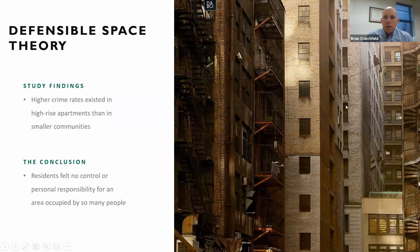The Defensible Space book that he wrote contains a study from New York that pointed out that a higher crime rate existed in high-rise apartment buildings than in lower-rise housing projects. This, he concluded, was because the residents felt no control or personal responsibility or ownership for their surroundings because there were so many people around. He focused a lot of his ideas on social control, crime prevention, and public health along these realms because, as you get more and more people into a confined space, they lose that ownership quality.